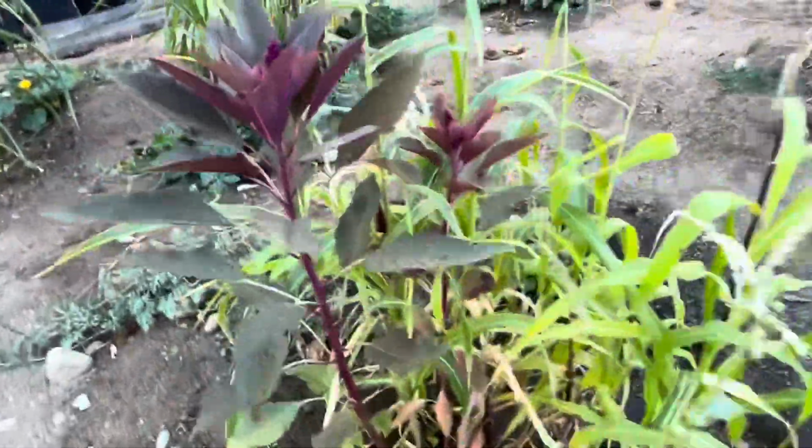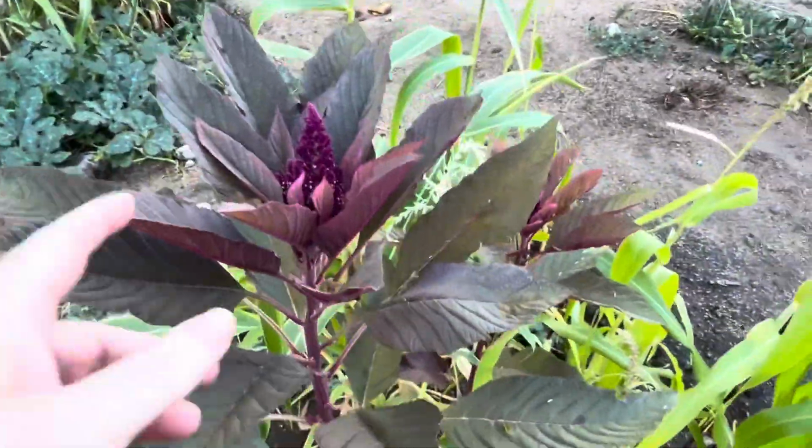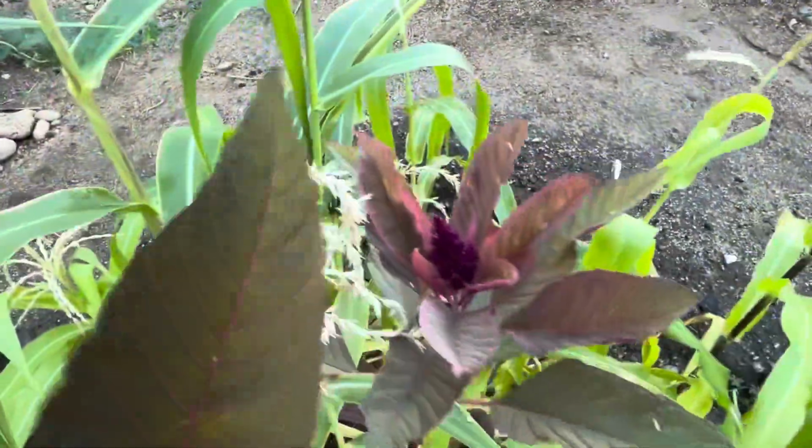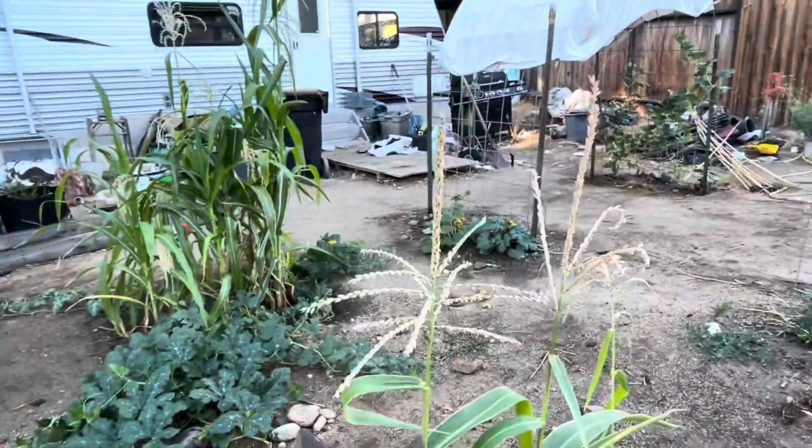Oh, some of these. We just let a few amaranth that grew in with the corn grow. They're so pretty, and the birds love to come eat them. But these corn are a good deal shorter than me. Those are the tall ones over there.